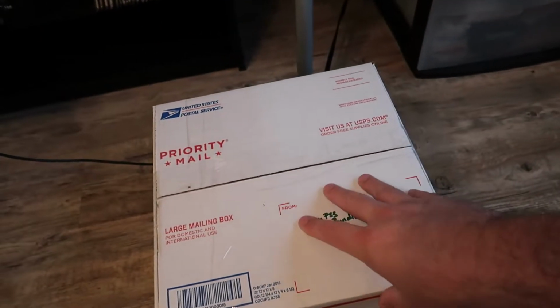We did make a buy yesterday off of Facebook Marketplace. We bought this PlayStation 3 bundle. I didn't record it. I didn't really have time to. But we bought this PlayStation 3 bundle, and also a bunch of Game Boy Advance games came in that bundle.